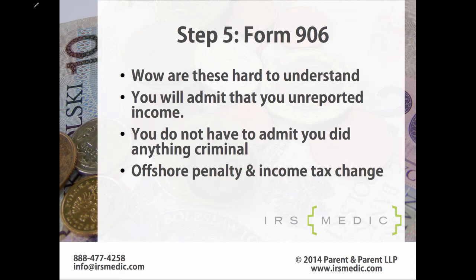Now, some people get upset because when they read the language of this, it sure seems to them that they have to admit they were doing something criminal even though they weren't. It actually doesn't say that. It just says that you will admit that you had unreported income. You don't have to admit that you did anything criminal. And in there, you'll see the offshore penalty.